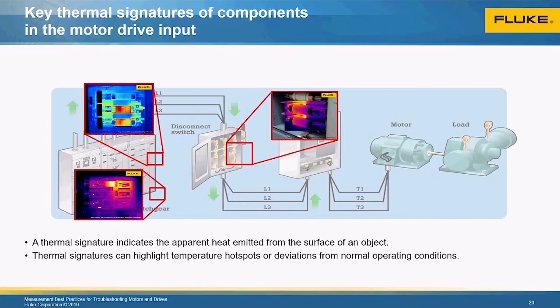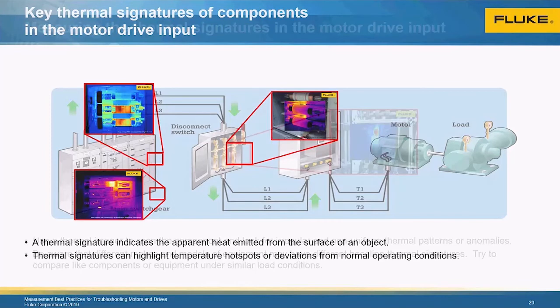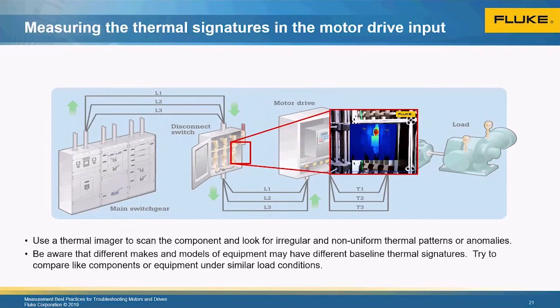I've got a problem. So the idea is if we were using initially voltage current measurements and temperature measurements as an initial starting point, we can start to pick up when things are operating outside of normal operating conditions. So looking at connections, looking at fuses, looking at a variety of things that are connecting up to the drive will help me understand what's going on the input of the drive and hence what's going on the output of the drive. So use thermal imaging as a screening tool, investigative tool, looking at things under load.